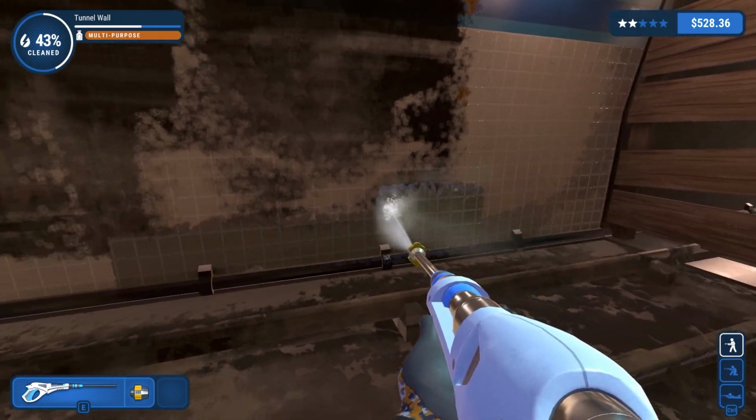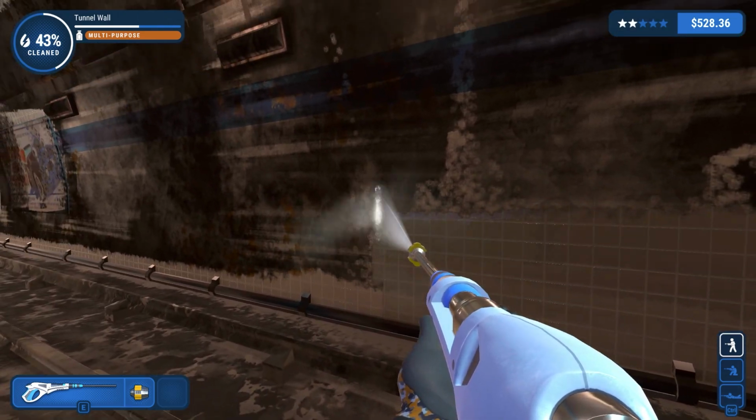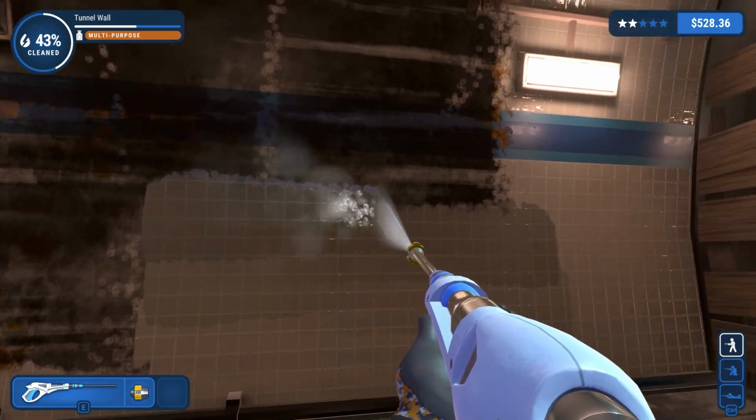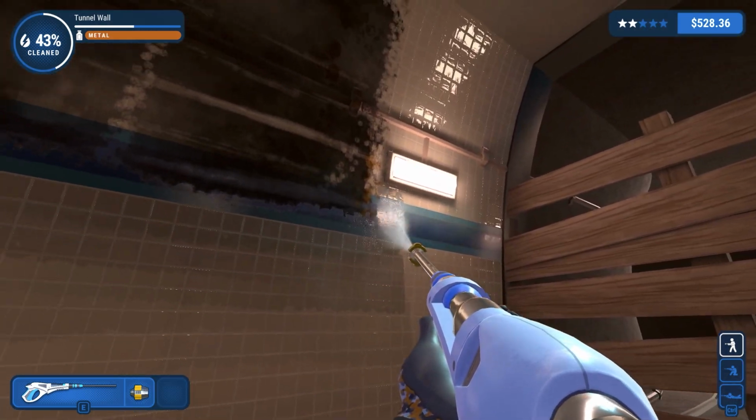What if we clean left to right? Is that actually a bit better? Well, it's different, so, you know, we've got that going for us. Already on to 43%, so absolutely blasting through this, so pretty good, pretty good.